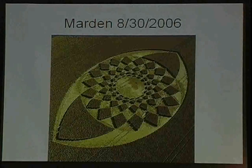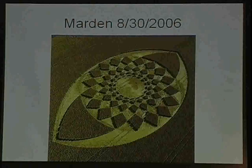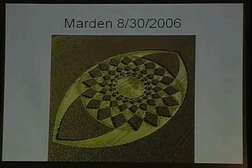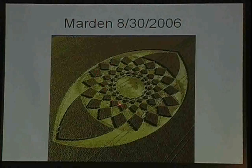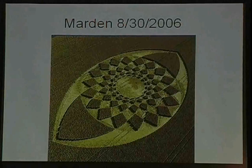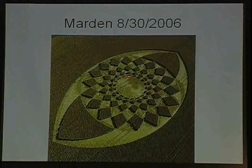Now this crop circle takes us on another route. This crop circle appeared in England again, in Marden, and the interesting thing was they told me to count the number of diamonds in the middle. It turns out that there are 4 rows of 18, which is 72.